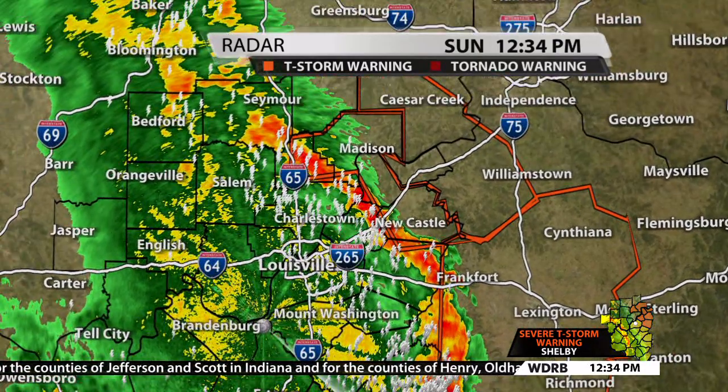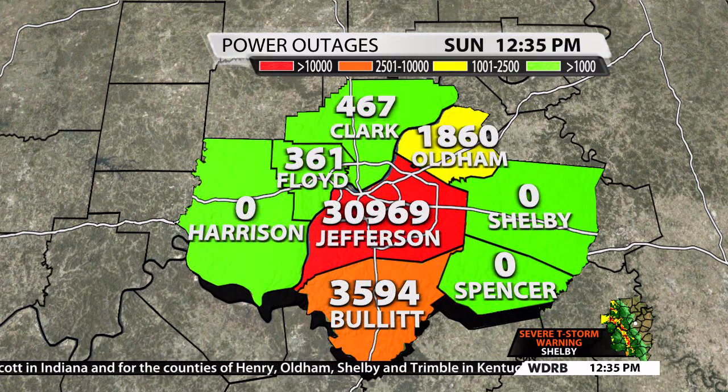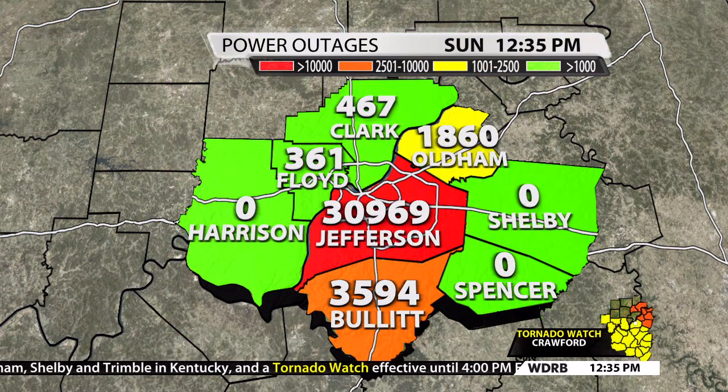It's done a lot of damage in the metro here. We have power outages strewn all over Metro Louisville. Here's the latest showing 3,600 without power in Bullitt County. 3,100 without power in Jefferson. 31,000, excuse me, 31,000. Good catch, Matthew. 300 in Oldham, in Floyd, and 400 in Clark. 1,800 in Oldham. Maybe some of these haven't registered as quickly in some of our other counties, so we don't know. But we know that we've had a destructive line of thunderstorms that have moved through our area.